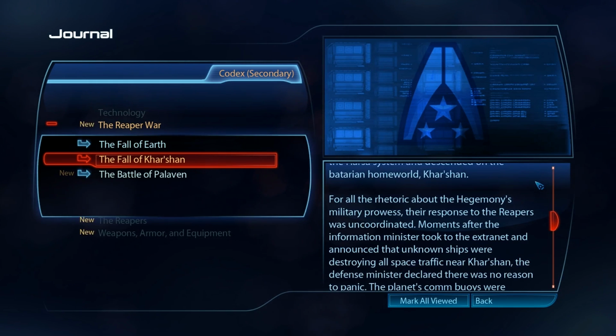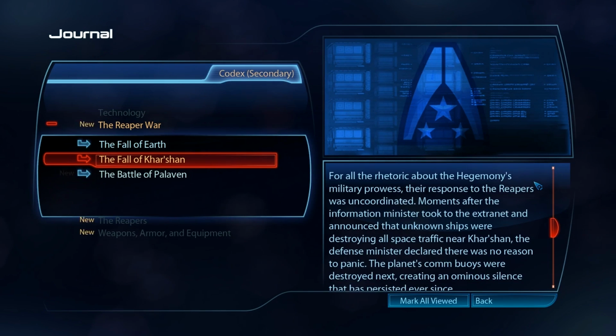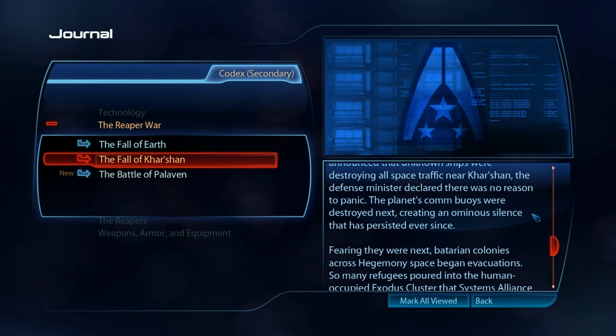For all the rhetoric against the Hegemony's military prowess, the response to the Reapers was uncoordinated. Moments after the information minister took to the extranet and announced that unknown ships were destroying all space traffic near Kashan, the defence minister declared there was no reason to panic. The planet's convoys were destroyed next, creating an ominous silence that has persisted ever since.